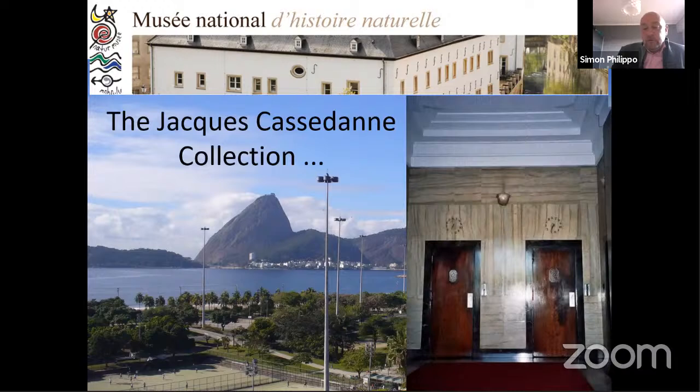You enter the building where Jacques was living. I was very impressed the first time I came, because next to the lift you have the old system, where the different levels were shown not by a digital number, but by an analogic number like this one.